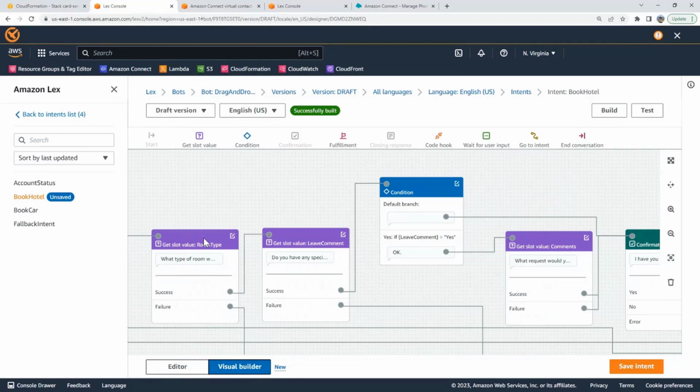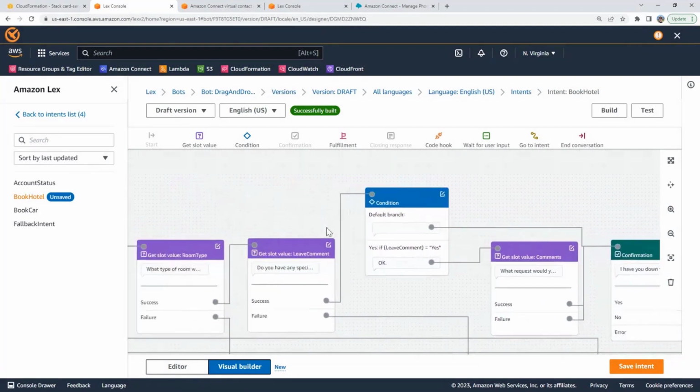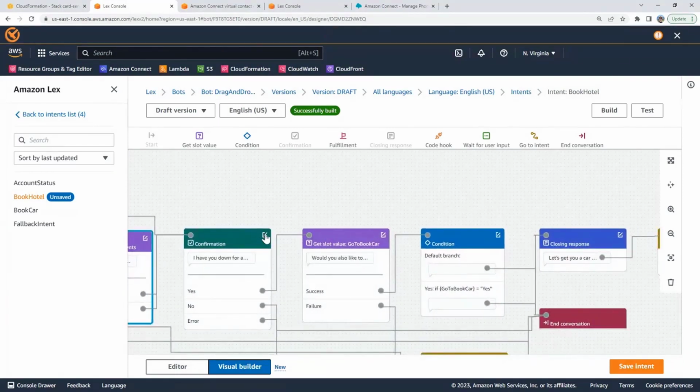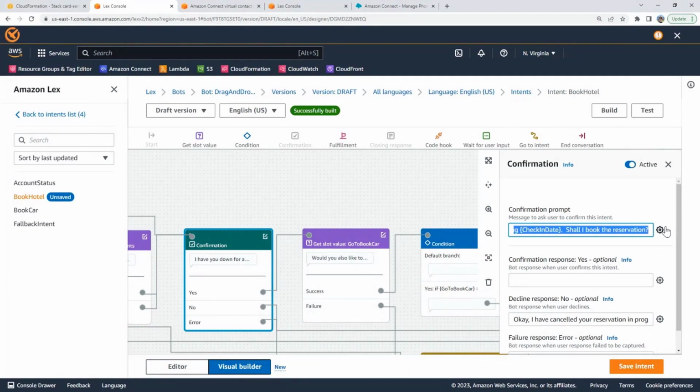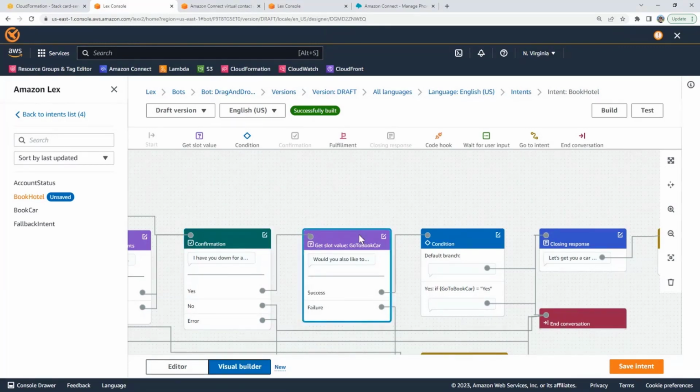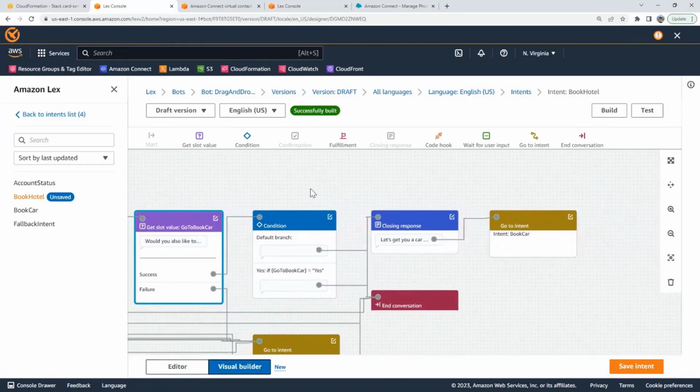Do you have any specific requests or comments for the hotel? Yes. Okay. What request would you like to attach to your booking? I would like a room on a low floor. Okay. Adding a message to your booking. I would like a room on the low floor. I have you down for a 2-night stay in New York starting February 17th, 2023. Shall I book the reservation? Yes. Would you also like to book a car? No. Thank you for calling Octane Travel and Hospitality. Goodbye.